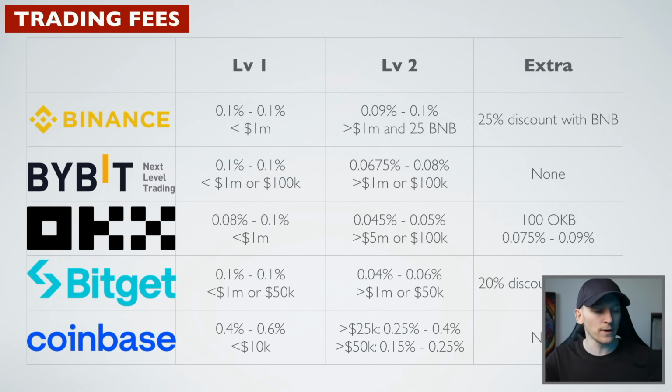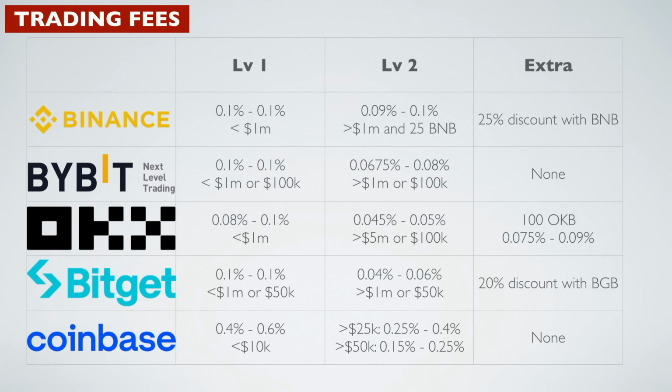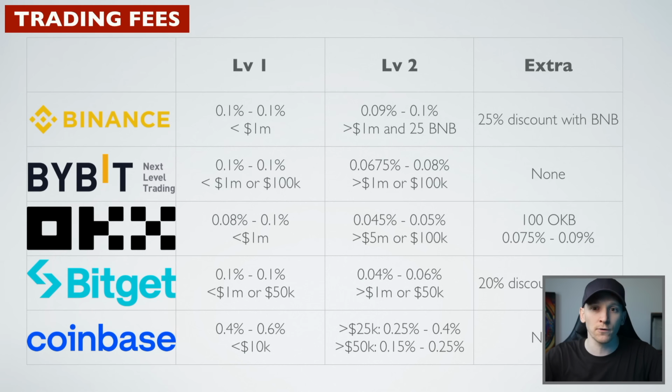What you can also do is just simply pause right here and see some of the comparisons that I have. But I'll go through that very quickly to show you. Essentially what happens is you get a trading fee and then potential discounts from that based on how much volume you trade or the amount of assets you have on the platform.